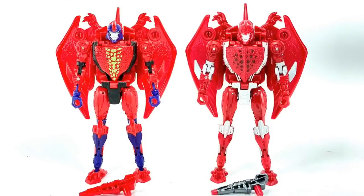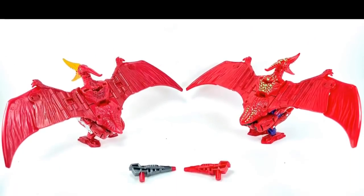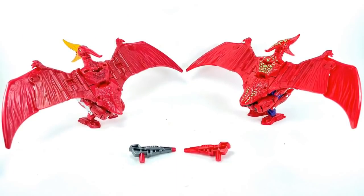This is one of the better characters from Beast Wars, and to me, a really cool aesthetic. Here's the alt mode, but I do want to tell you this did not come from Hasbro, so consider this a rumor. This is all rumor and speculation. It may never get made.